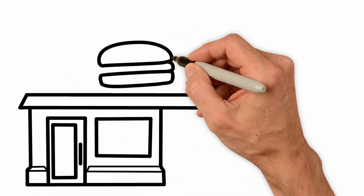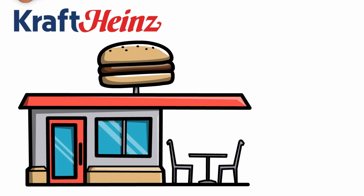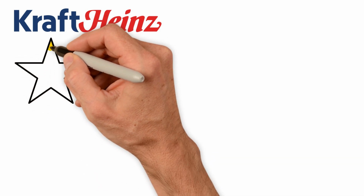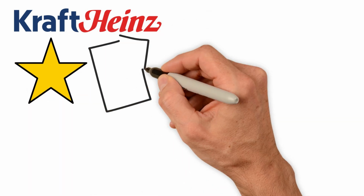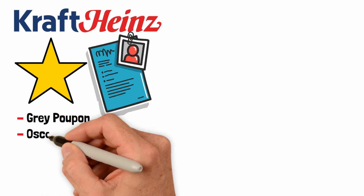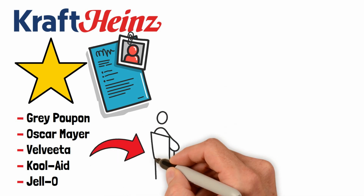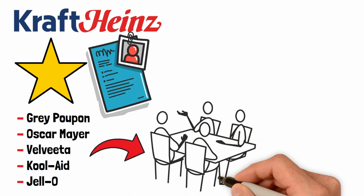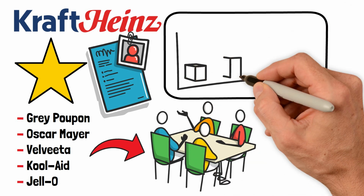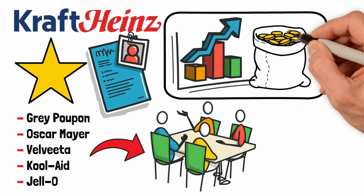Aside from the oil sector, Buffett also included a food company in his portfolio called Kraft Heinz. For Warren Buffett, this popular food company is an attractive investment opportunity due to several reasons. Above all, the corporation has a solid portfolio of well-known brands, including Grey Poupon, Oscar Mayer, Velveeta, Kool-Aid, and Jell-O. These well-known brands are very dear to consumers, frequently conjuring up fond recollections and customs. Because of this brand devotion, Kraft Heinz products are consistently in demand, which generates a steady flow of income.